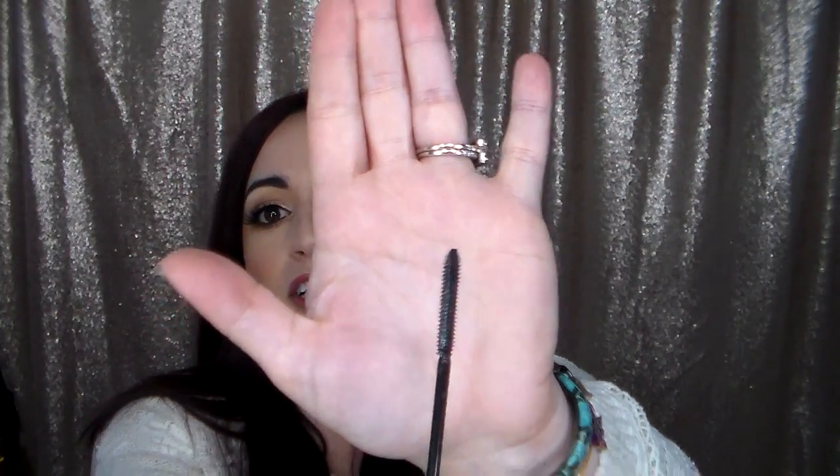And this is the L'Oreal Telescopic Carbon Black. I have seen Carly Bible talk about this and Samantha Sherman. I went out and got it, and I am glad that I did. Again, very curious wands. All the wands on these are very different from each other. This is a long, skinny wand, and you're like, what the heck is that gonna do for me? This makes your lashes go up to the heavens.